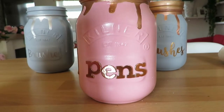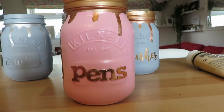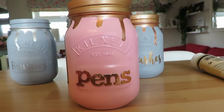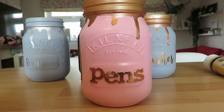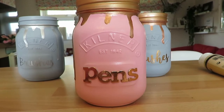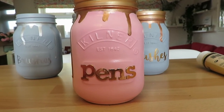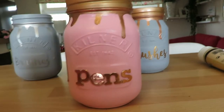This pink one is a new jar. I haven't listed it on my Etsy shop yet, but I may well have done by the time I've uploaded this video. If not, it will be coming soon. I just really wanted to do something pink because I think it will look really cute. And I think pink and copper and pink and gold look really good. So that's the main reason I got this nice candy pink.